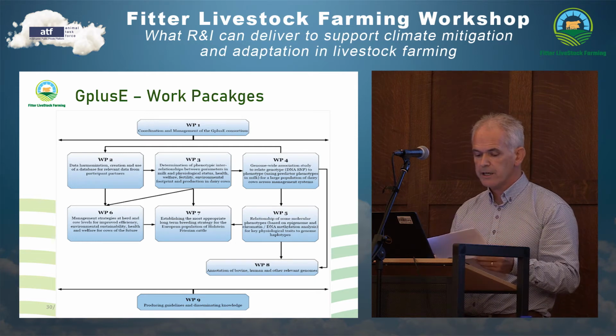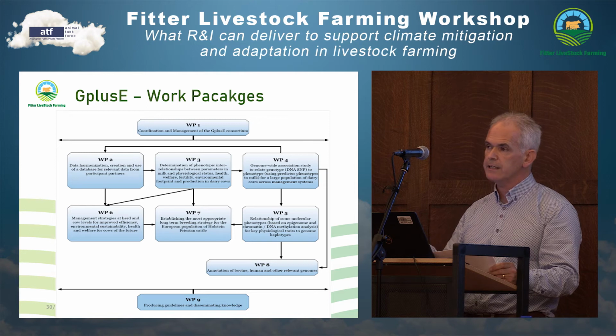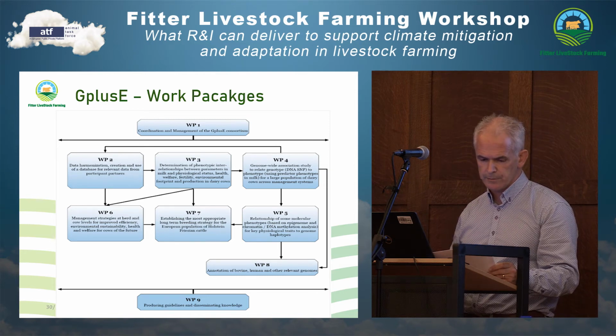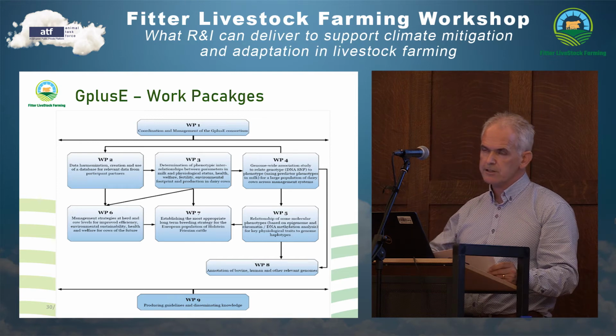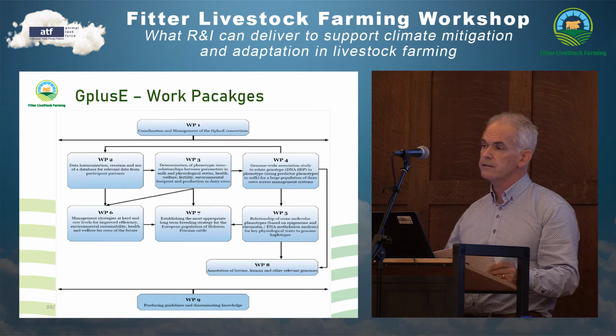If you look at work package 4, that dealt with genotype markers and looked at linking these genotype markers with the phenotypes we were looking to predict in the milk, and then seeing how they can be tied together to come up with genetic evaluations and so on. Work package 6 took a broader view, and looked at management strategies at farm level that would promote efficiencies, sustainability, and best practice in the area of animal welfare. Work package 7 looked at the most appropriate long-term breeding strategies that could be used in the European Holstein Friesian population. So there's quite a wide variety of activities going on there.